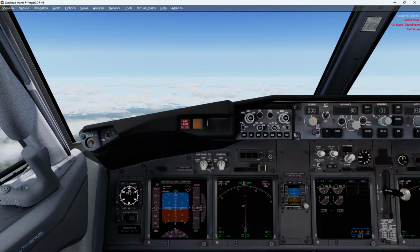Delta 1208, contact Chicago Center 120.35. 2035, Delta 1208. Hey, Anthony. Yes, I would be happy to share that checklist. I will, when I'm done refining it here in its final form, I'll put it up somewhere and I'll post a link to it.